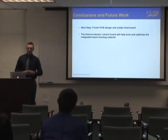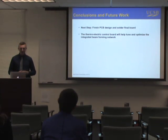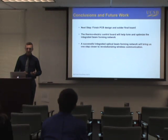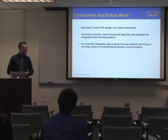So this control board will help us tune and optimize the integrated beamforming network, and if that is successful, then we will be one step closer to revolutionizing wireless communication.